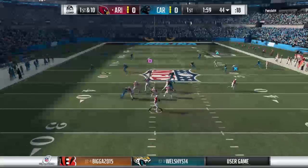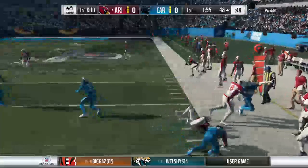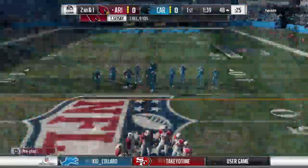Now a play fake here on first down. And it's a short one here, complete to the tight end. And he'll be brought down at the 48-yard line. Give him 9 there on the first down completion.